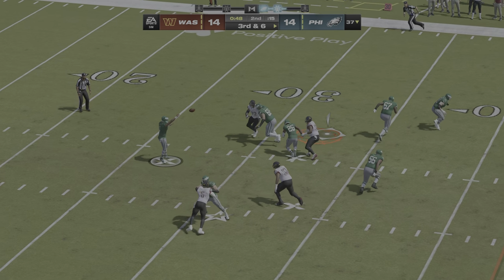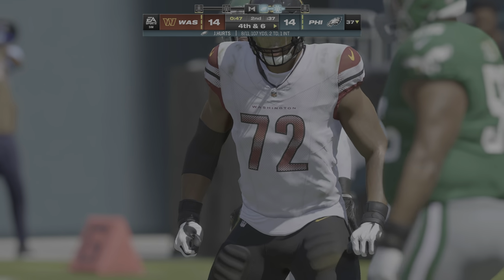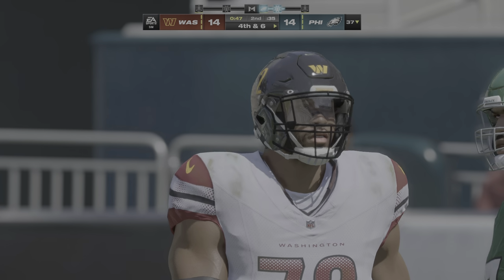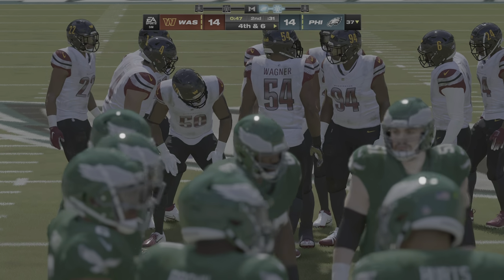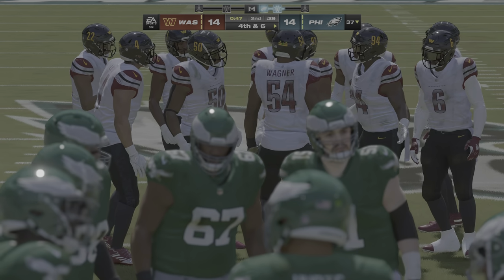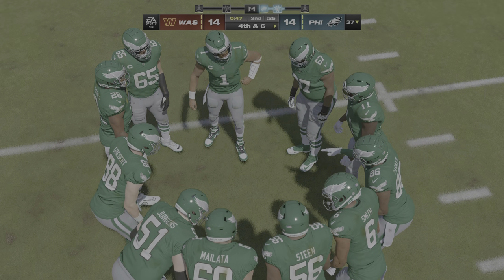Back to throw again. And that is incomplete. That could be the stop this defense needed to get them back on track. They've been pretty well dissected by the offense here in the first half. After that possession, now they know that they can compete with this offense.